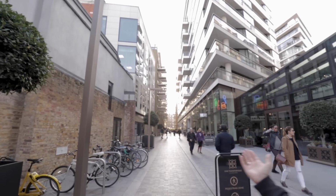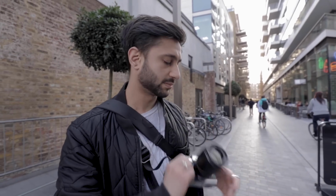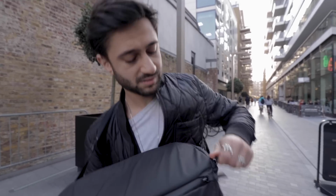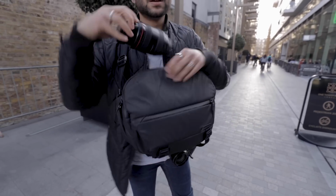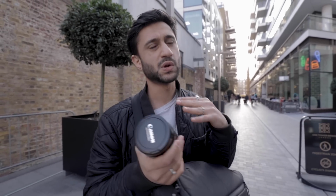Let's do it. First of all, what we have right here is a lovely walkway. We're currently at Tower Bridge and the light here is on point. So I've got a few ideas. I've got the 35mm, which turns into a 50mm, and I've also got a 24-70, which will turn it into a 35-105 f2.8 constant. So let's see how it happens.